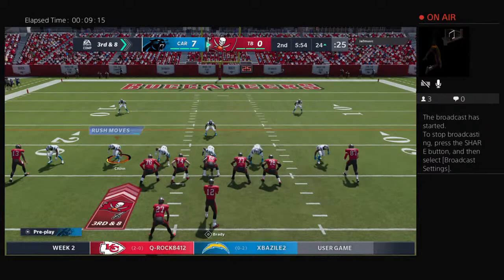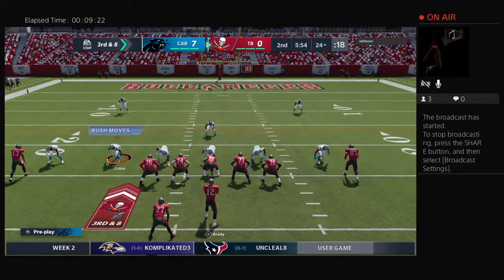Check, check. Watch 54. Watch 54. Push him back. Push him back. Mike 5-4.